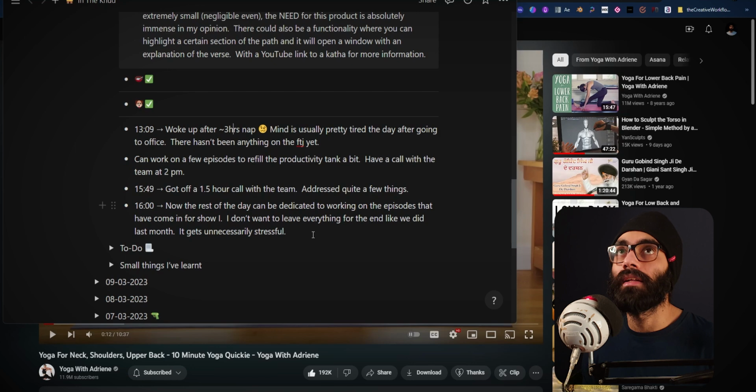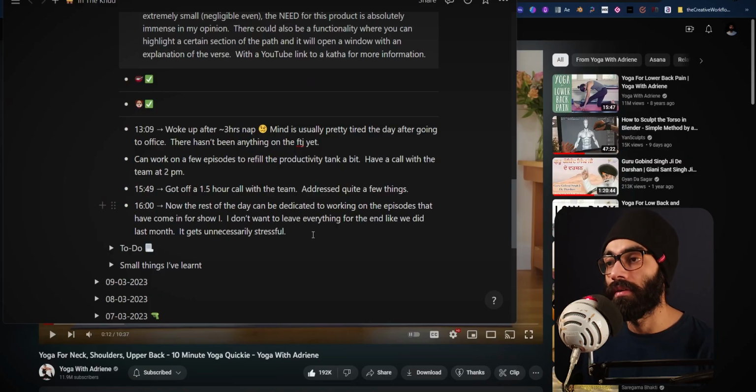Usually I sleep by 9 and then I'm getting up at 12:30. So 3 hours of sleep, 3 hours of nap is not the best, because I end up feeling very stressed after that long of a nap. So I want to try and restrict it to 1.5 hours to 2 hours in the coming week, so that I can at least get some things done. So I can work on a few episodes to refill the productivity tank.